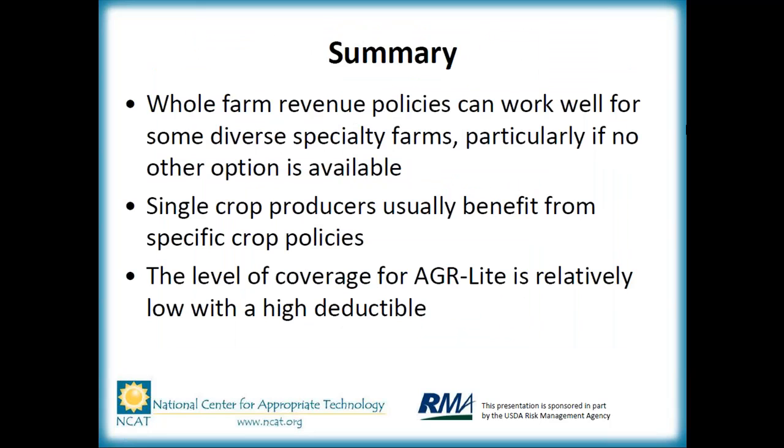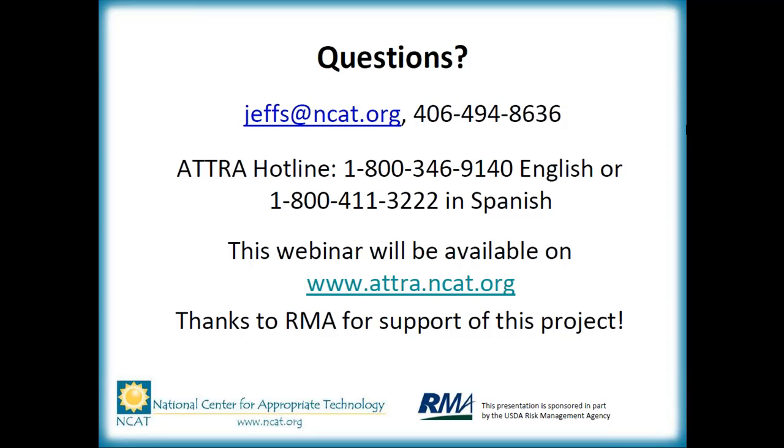So in summary, whole farm revenue policies can work well for diversified specialty, particularly organic farms, I would argue, because it incorporates that organic value, and it's particularly true if there's simply no other option available. If you are only growing a single crop, or maybe only two crops, it's probably more beneficial to buy specific crop policies, if they're available. And of course, usually they're only available in specialty crops for yield insurance, so you don't get the benefit of revenue insurance, that AGR-Lite. So it's always worth exploring. And the level of coverage of AGR-Lite is relatively low, with a rather high deductible. In other words, you have to experience pretty substantial loss for the whole farm before the insurance kicks in and you get paid. So with that, I think we'll turn to some questions, and I hope we have some.